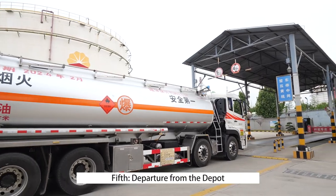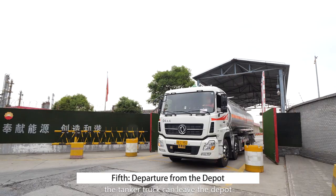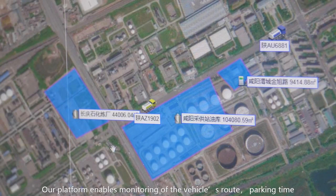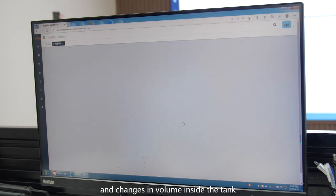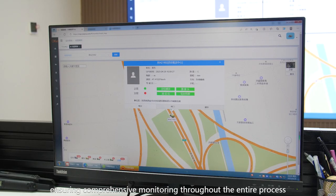Fifth, departure from the depot. Once the stabilizing phase is complete, the tanker truck can leave the depot. Our platform enables monitoring of the vehicle's route, parking time, and the changes in volume inside the tank, ensuring comprehensive monitoring throughout the entire process.